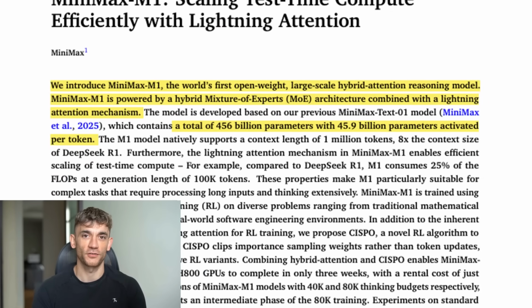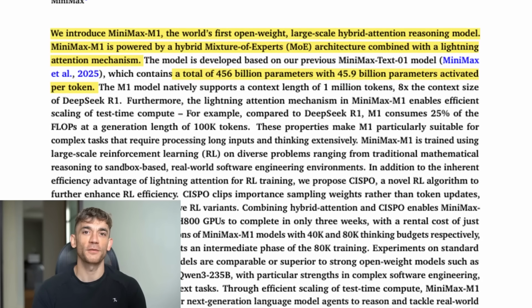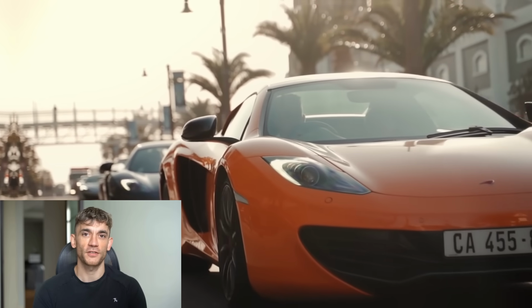Minimax M1 uses something called a hybrid mixture of experts architecture combined with a lightning attention mechanism. What does that mean in simple terms? When doing deep reasoning with 80,000 tokens, it only needs about 30% of the computing power that DeepSeek R1 would need. At 100k tokens, it uses just 25% of the computing resources. That's like having a sports car that goes twice as fast but uses half the fuel.